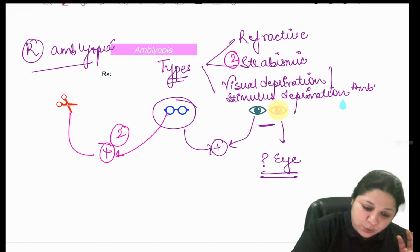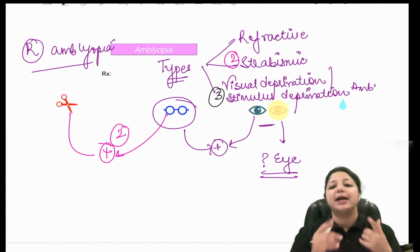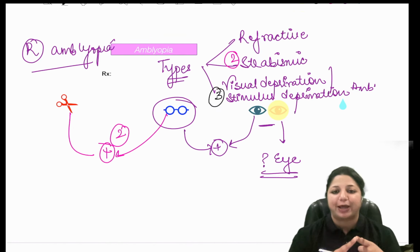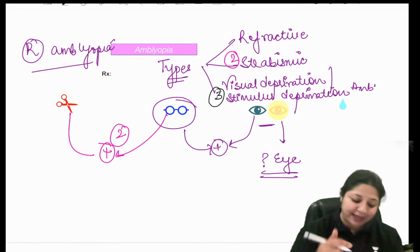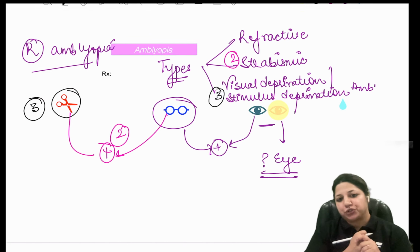Last but not the least, what we are dealing with is third. The third is the visual deprivation or stimulus deprivation amblyopia. The most common cause of a stimulus deprivation amblyopia is cataract. So again, in that case, what you have to do is operate the patient, right?